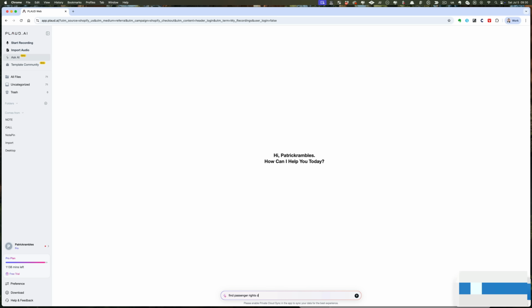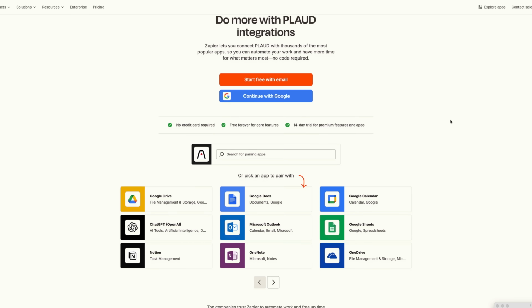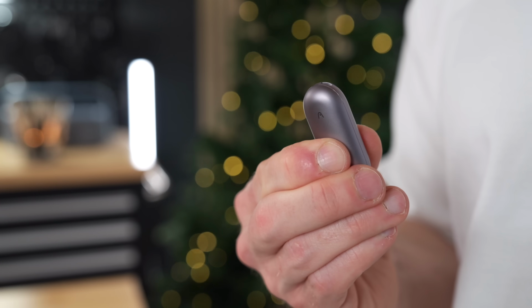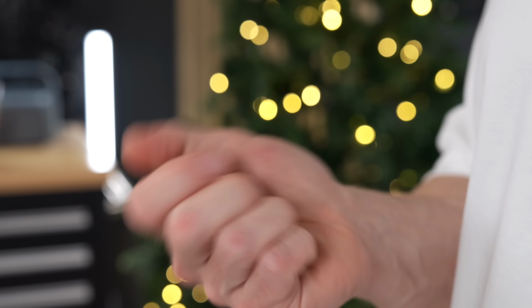Then I can ask PLAUD AI questions as well, helping me search across my recording, and it has a growing list of app integrations so I can make everything actionable directly in my workflow. Now the PLAUD pin, this little guy here, is basically all of that AI goodness, but in the form of a wearable. Next week I'll be traveling to New York to attend Samsung Unpacked, which I'm super excited about.